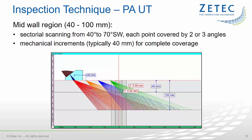We just need to add focal laws for the angles from 61 to 70 degrees to provide more coverage from 40 to 100 millimeters. For the angles between 40 and 60, the focal laws covering the far surface will also provide adequate detection in the mid-region. The image on this slide shows that each point in the examination volume is again covered by 2 or 3 different refracted angles to increase detection probability. This finalizes the detailed description of the pulse echo phased array techniques.